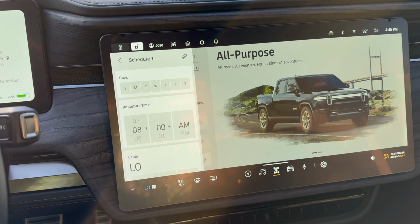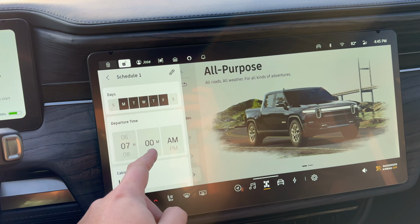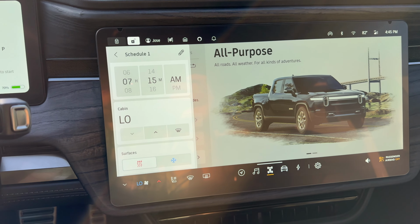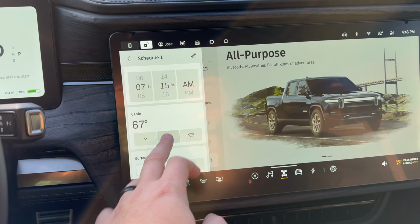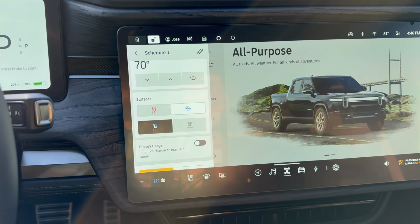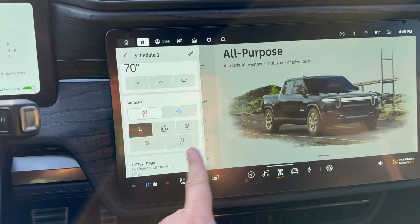So let's say that every Monday, Tuesday, Wednesday, Thursday, and Friday, you go into work and you leave at 7:15 in the morning. And you live here in Florida, where it's currently 82 degrees. Well, I want to make sure that I adjust my cabin temperature to be 70 degrees. I want my seats to be cooled. I'm going to set it down to the 1 percentile. You can also set it to heat your seats. So maybe you like your butt a little bit more toasty. You can do that. And you can see it overrides.